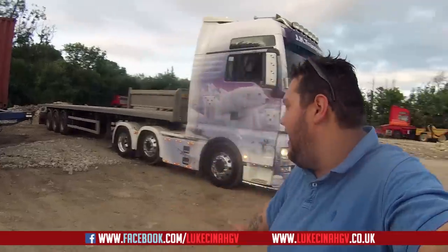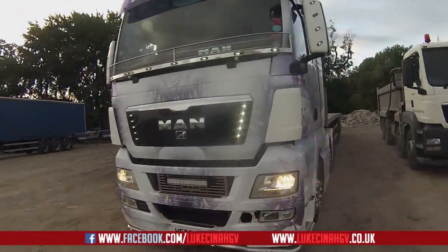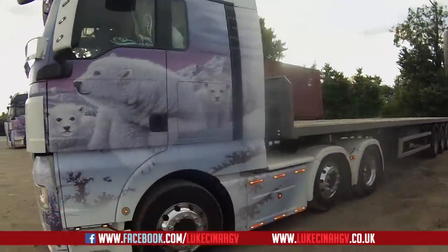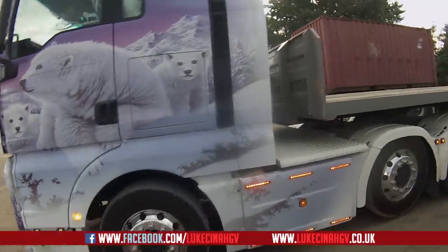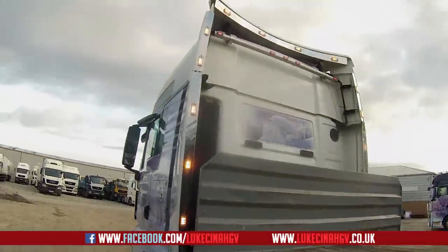My name is Luke and as you can see, I'm now driving a Class 1 vehicle. It's awesome, check it out. So this is what we like to call the polar bear. It's a MAN, it's 440 horsepower, pretty standard for a MAN, but I mean it's a nice looking truck. The lights on the back.